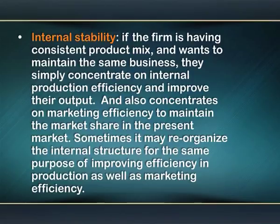Internal stability. If the firm has a consistent product mix and wants to maintain the same business, it simply concentrates on internal production efficiency and improves its output. It also concentrates on marketing efficiency to maintain the market share in the present market. Sometimes it may reorganize the internal structure for the same purpose of improving efficiency in production as well as marketing efficiency.